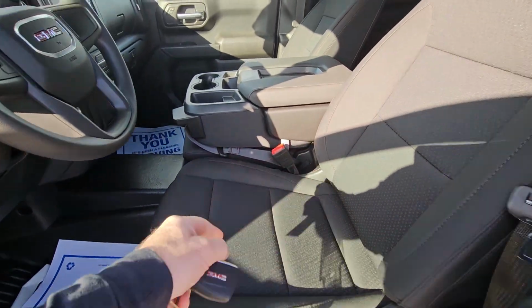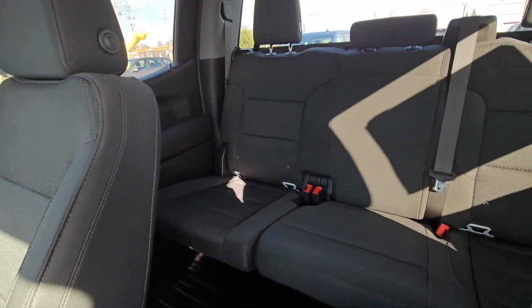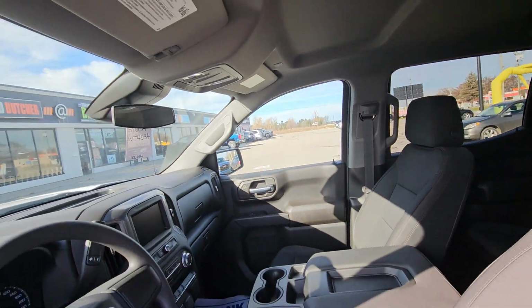And you are getting bucket seats with then a fold-down console in the middle with lots of storage. It's a crew cab, so four big doors with lots of room in the back. There she be. That is the truck.